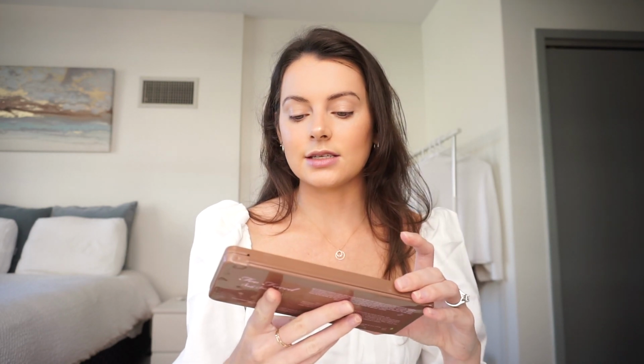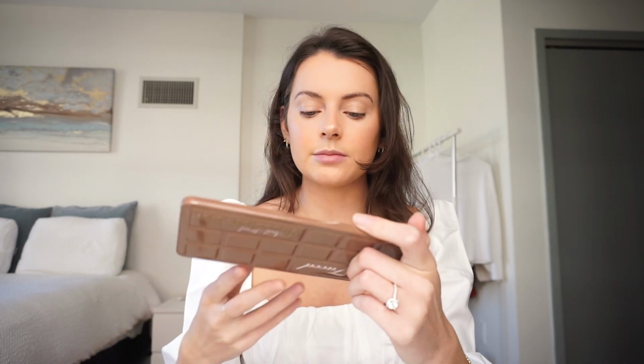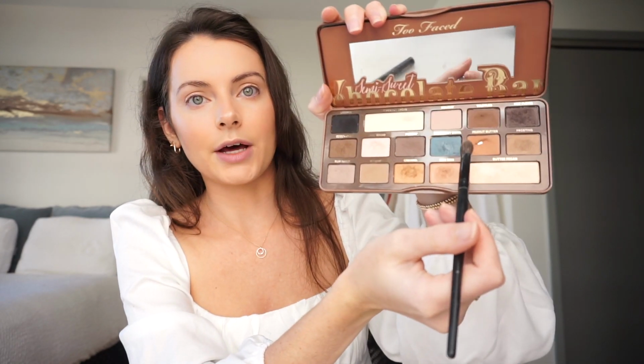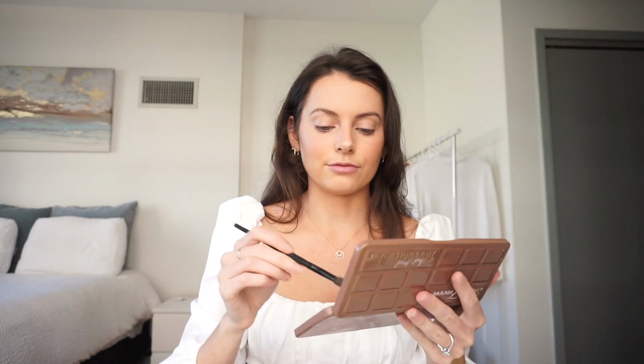This palette, if you guys have seen some of my other makeup videos, you know this is my favorite eyeshadow palette. It's very me, very basic. It is the Semi-Sweet Chocolate Bar palette from Too Faced. It just has these very natural colors. It's pretty much just a whole bunch of browns and creams and stuff like that. They do have a blue and a pink in it, but I don't normally use that. You guys will be able to see which color I use the most. Oops. And that is the color Peanut Butter right there. It's my favorite color of literally all time.